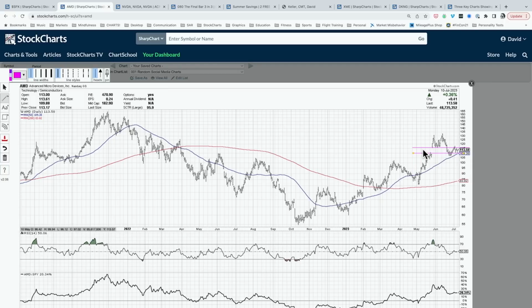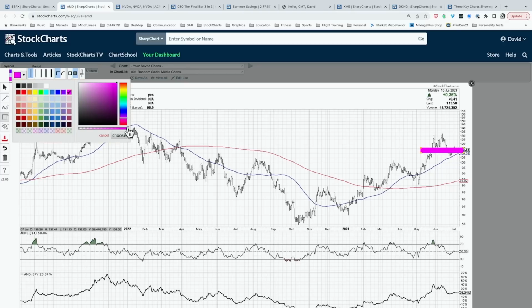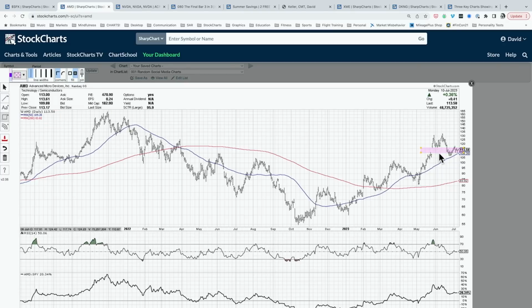So instead of drawing that to identify the gaps, what I would do is this. I would draw a rectangle like this. And then you can actually use the shading and just draw it down like that. See, that makes that kind of nice pink shaded area. You can do some other things in terms of the fill and all these other tools, the line width, to make it look different ways.